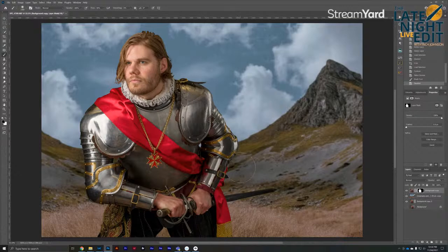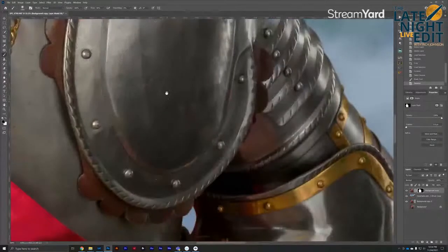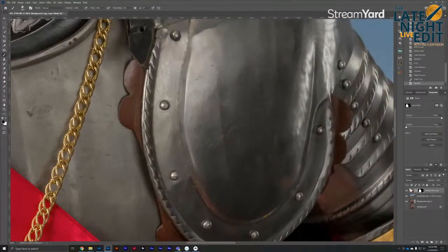All right. The next thing we have to focus on is Ryan himself. We do want to make sure that we retouch the subject and not get carried away with all the compositing. So the first thing is typically I would go in and spot heal anything that I didn't like.